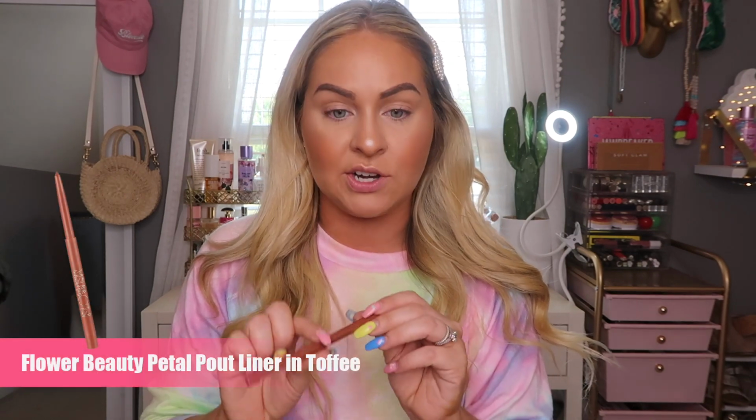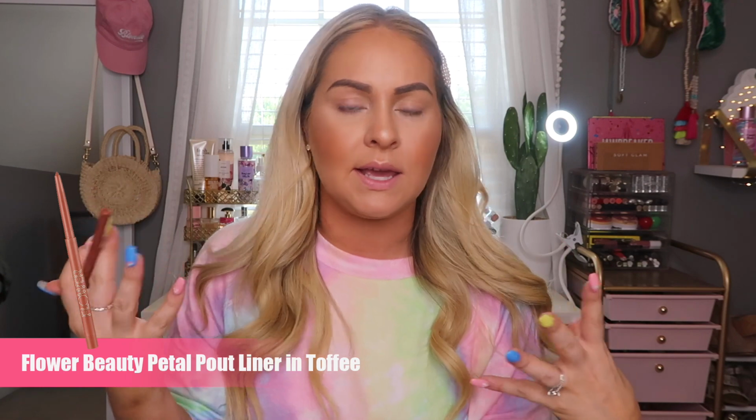Just let that dry, and then I think I'm going to go in and do my lips first while this is all setting. So let's see. I just picked up Flower Beauty's Petal Pout Lip Liner in Toffee, and I love just filling in my lips with this, and you can just head out the door with it.